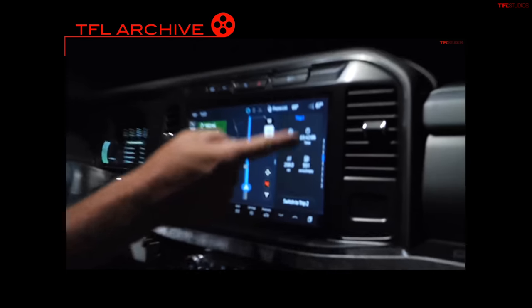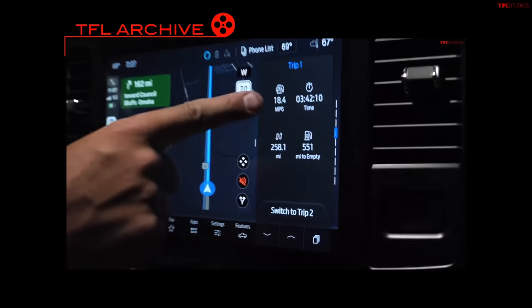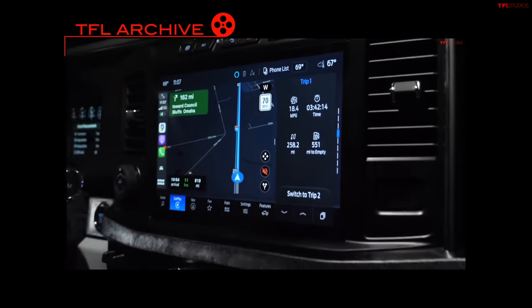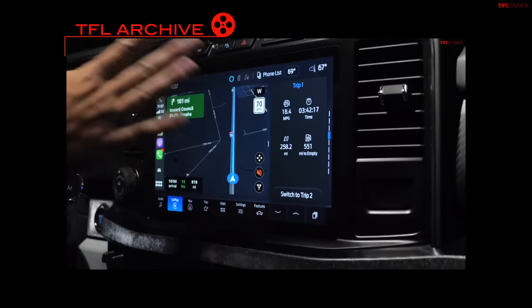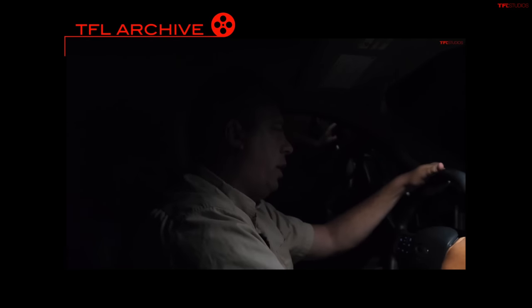All right, so this first stint was about 258 miles, and I'm going to give you a preview of what the trip meter is saying: 18.4 mpg. So that could be spot on. It could be off. We won't know until we fill up. I've used about a third of a tank, maybe not quite, and it says 550 miles left.